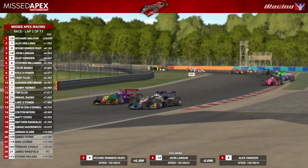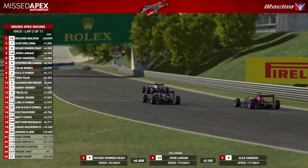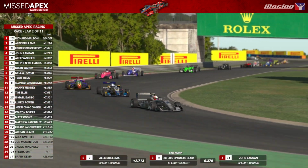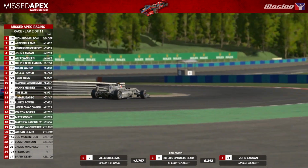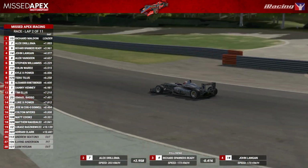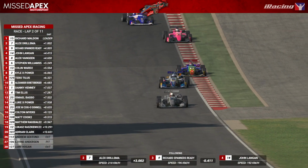He's picked up 2 places in one corner and finds himself on the podium, and Van Gien, having been the attacker, ends up losing both those spots. Stephen Williams has come up into 6th place. Then it's Colin Ward. Luke Power has made it through safely as well. He's in 8th place. Then Tara Tyler and Alexander Dobbelsberger.